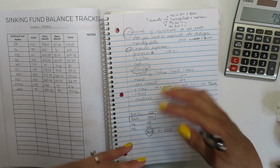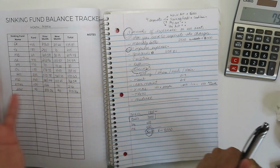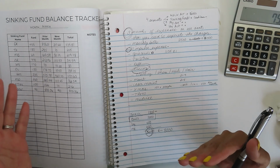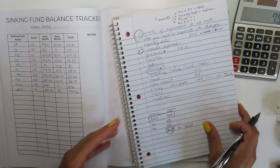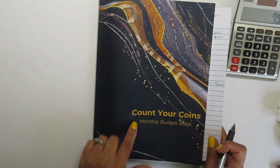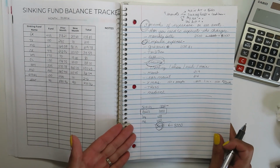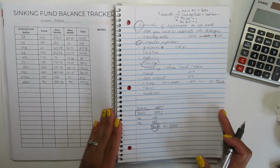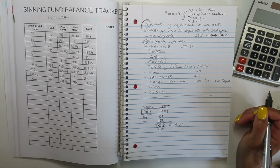Maybe the more we keep doing the budget, the more you understand. I do have videos going back to when we first started this journey. So if you're a little confused, I used to use the bullet journal before I created the Count Your Coins. You don't need Count Your Coins. You can just do it with a regular notebook, as long as you're figuring out what categories you need to do.